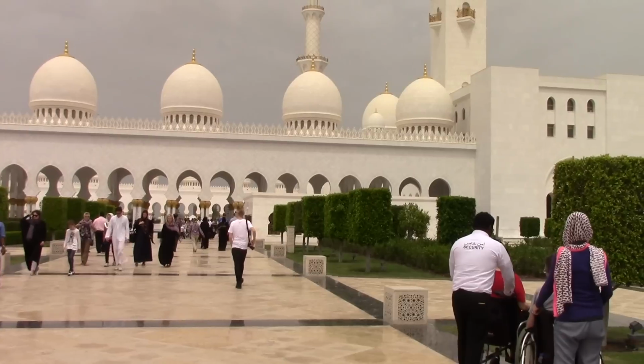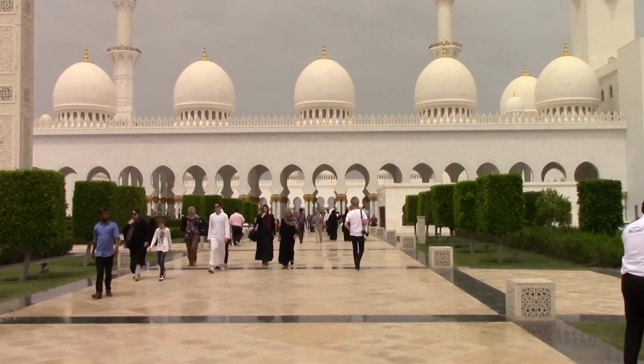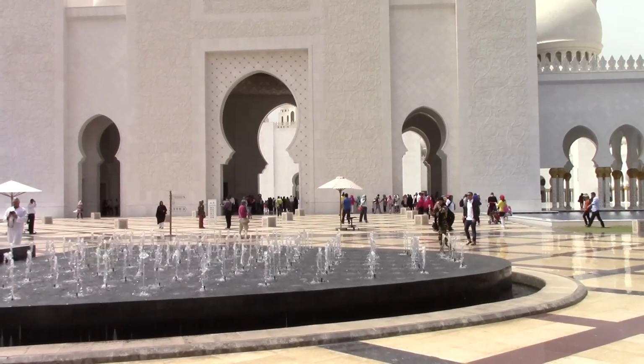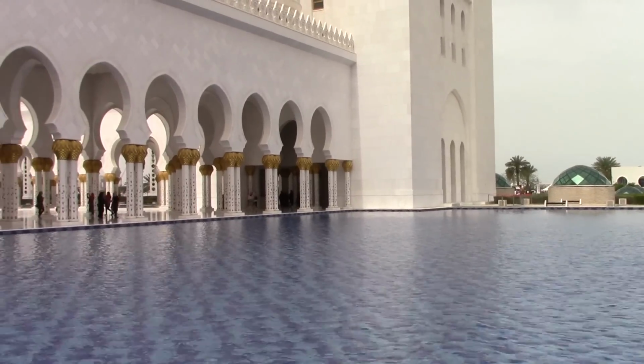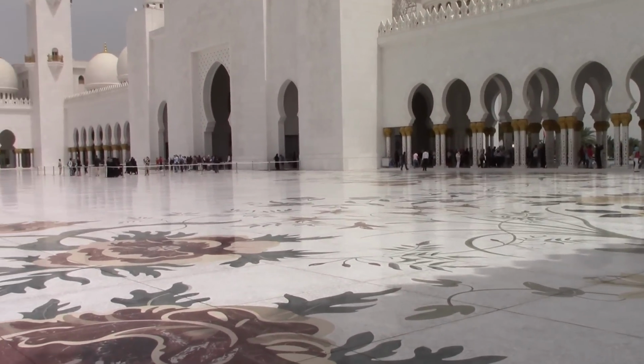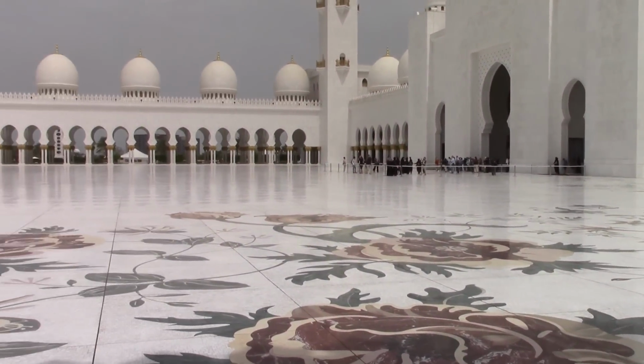The Sheikh Zayed Mosque, built in 2008. It is absolutely stunning. 82 marble domes, colorful Islamic art, and beautiful chandeliers make this mosque quite breathtaking.